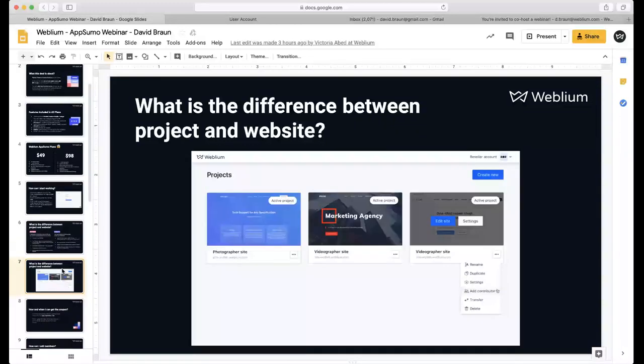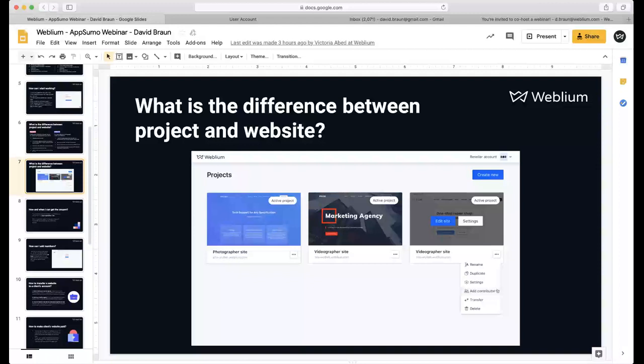All right. So here's how inside Weblium you're going to see if it's an active project or a website. See this little active project badge? This is how you see that this is a project versus this is a website. So it's quite easy to realize and differentiate. We just came up with this. One AppSumo member told us that he was confused about how to differentiate the client project versus just an incubator project. So we created this little badge, it's working right now. It's already in production.